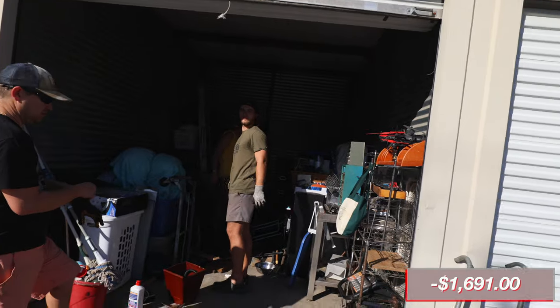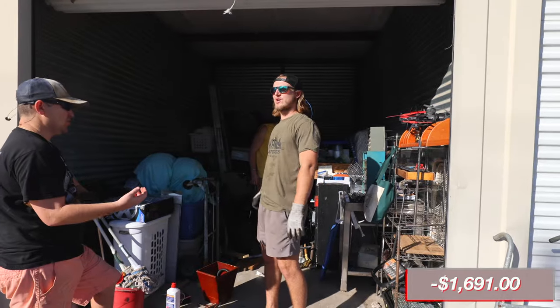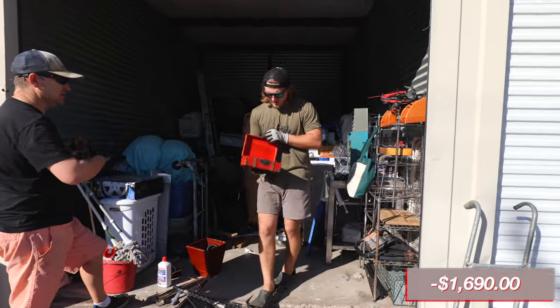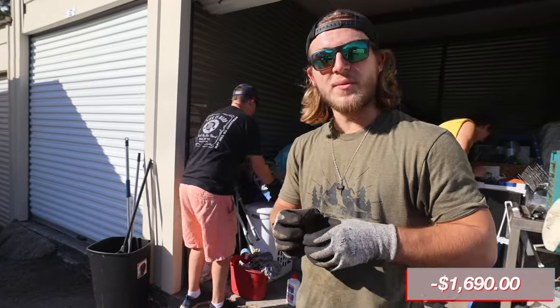That flute is about $15 on Amazon. Okay, there we go. We have it. $15 on Amazon, so about $1. Oh, that's mine. Ridge wallet. I've been needing a new wallet for about 3 years.